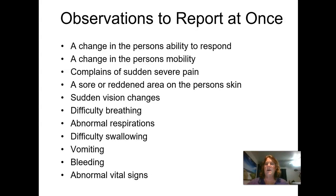Now, when I'm talking about if I noticed a change in the person's ability to respond, that would be an observation. So that would be objective data. A change in the person's mobility, that would be objective data. But them complaining of sudden severe pain, that would be subjective data. That would be something the resident would be telling me.